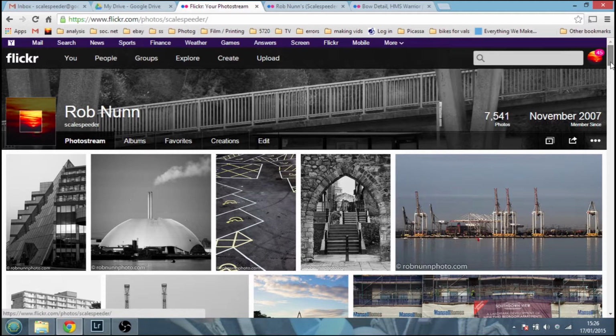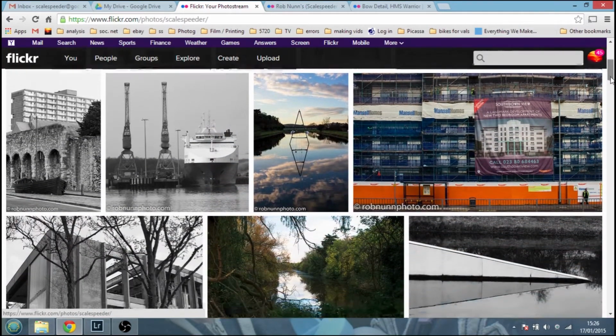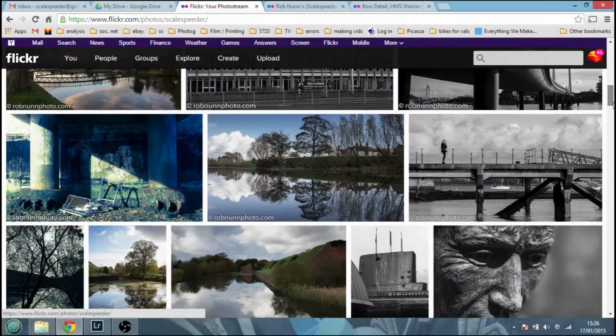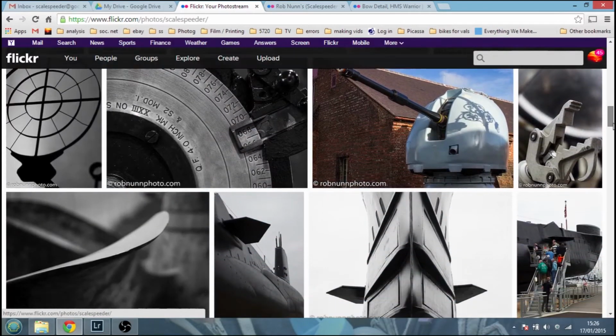So then I'll upload them to Flickr, and this is my Flickr photo stream here. As you can see, it's all the photos that I thought were good enough to upload to Flickr. Not necessarily my greatest ever photos, but these are the ones I thought, yeah, these are okay, I like these, and I want to share them with the world.